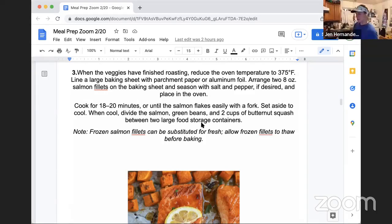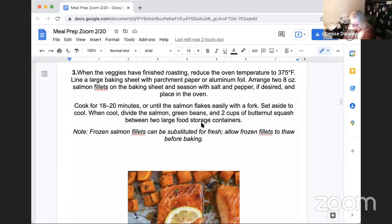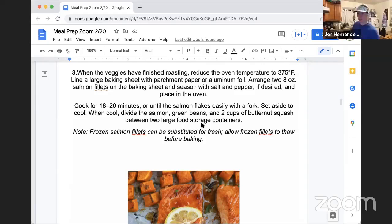There's a 2B mindset recipe for honey maple salmon. And there's also a mustard salmon that's really good. Oh, I like the mustard salmon. Yeah. Did you try that recipe? Yes. That's a good one.